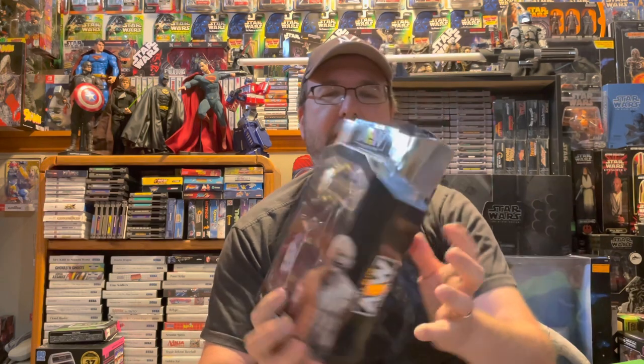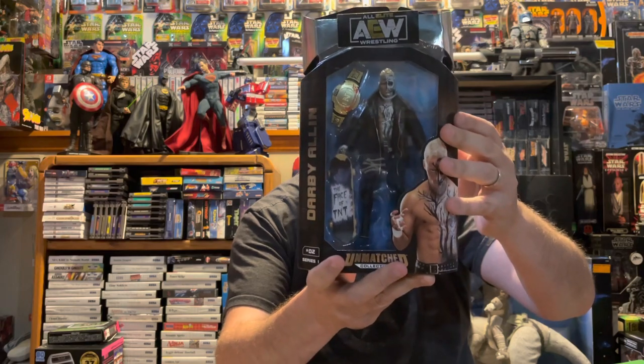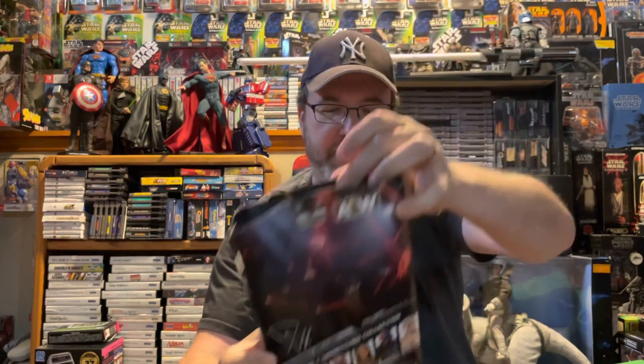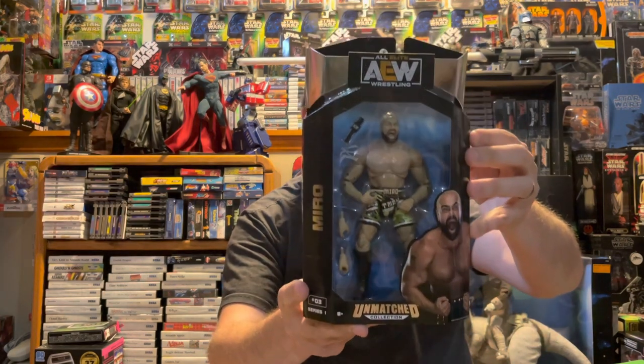I got this at Ringside Collectibles, and it is Darby Allin. Very cool wrestler. He's just got a cool look to him. He's going to be fighting CM Punk at the All Out pay-per-view, which is actually tonight. And also, I got the man formerly known as Rusev, Miro. It's a cool figure.